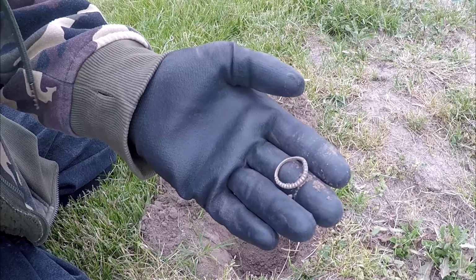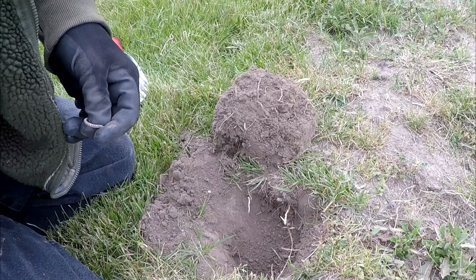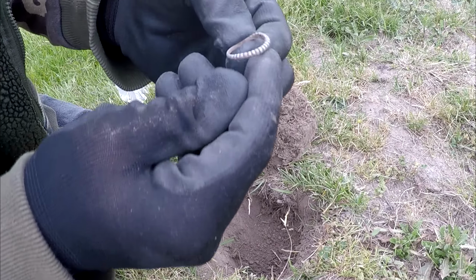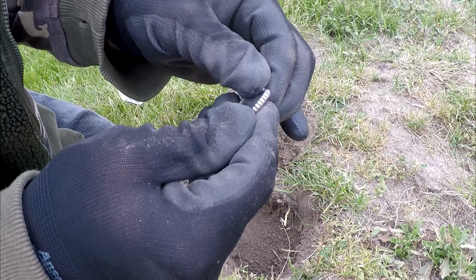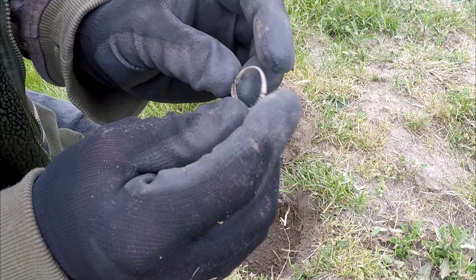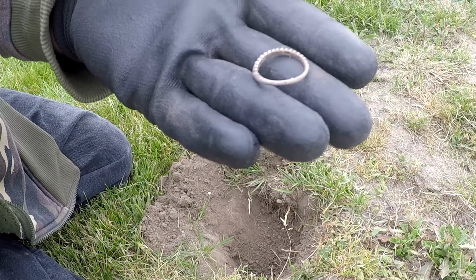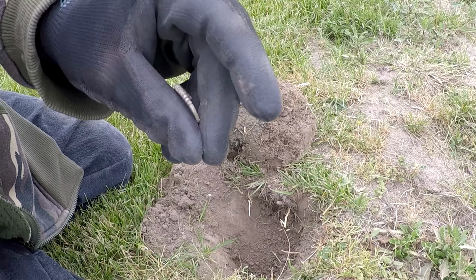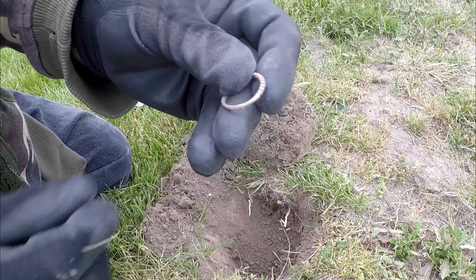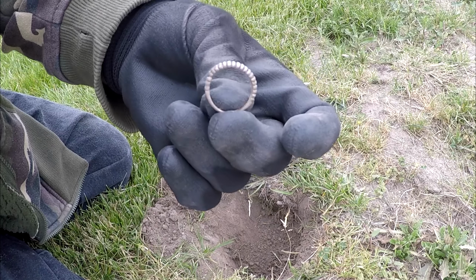Oh, we got a ring. I expected a ring, I was expecting maybe a silver coin, but it looks silver. I just broke it. Probably not silver, but anyways, I won't mess with it too much or I'll break it. Yeah, it's a little ring. Just cracked it, but I don't think it's silver, it's flaking off, just a junker. Anyways, a ring is a ring.